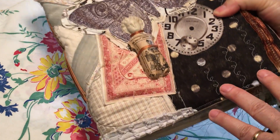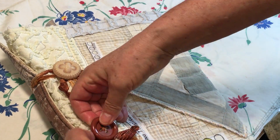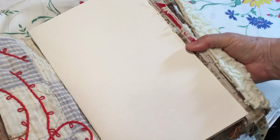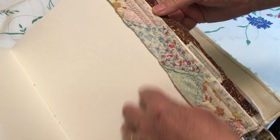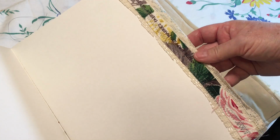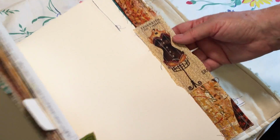So I made the quilted cover, and it's closed here by just buttons like this. And this one is filled with 140-pound watercolor paper. And each page has stuff on the edges to hopefully inspire a color choice, or just whatever. So yeah, this is just a little art journal, all blank and ready to put your art in. So that will be on there.